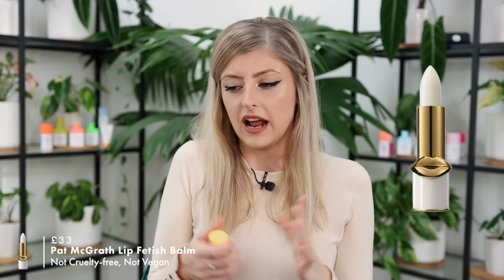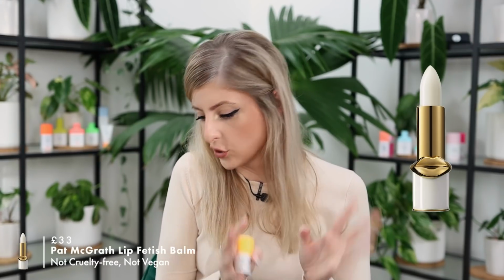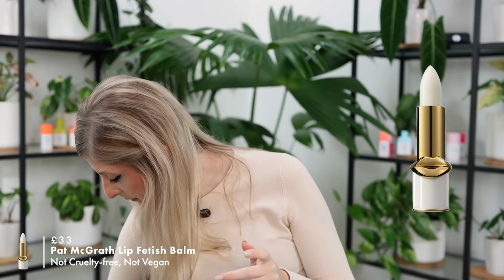But it is cheaper, and one of the reasons I did buy it is because I accidentally stumbled on a different lip balm by a makeup brand known as Pat McGrath. It's a wonderful black-owned brand. A lot of my makeup is from there. I'm obsessed with it. And that one is double the price of this. It looks like a lipstick. It's gorgeous. I don't have it on me. I thought I had it in this bag, but I mustn't do.